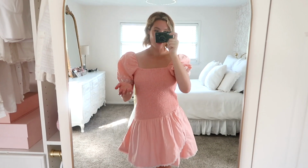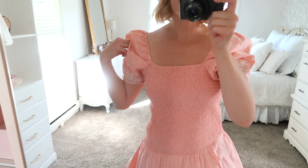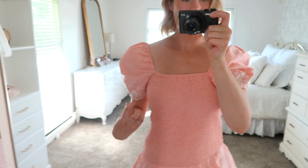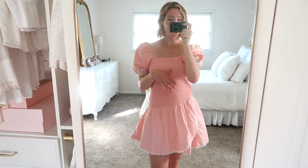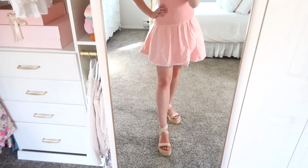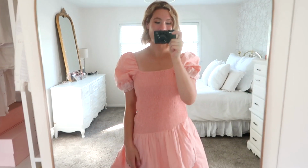Since I did size up in this dress, I do feel like I'm having a little bit of issues with the sleeves. I just feel like they keep on falling down. I want to keep them floofed up like this, so that they look nice and puffy, but they do kind of slouch down. It's only because I decided to size up. Whereas if I had gone for size medium, I think that I wouldn't have that issue, but I would have the issue of it being too short. So I'm just enjoying wearing this right now. I just think it is perfect as we're getting into summer.